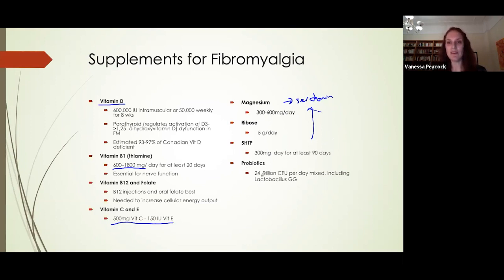And probiotics. They looked at, you really need about 25 billion CFU. Mixed is fine, but it should include Lactobacillus GG. That's Lactobacillus rhamnosus GG. And again, also improves pretty well all parameters.